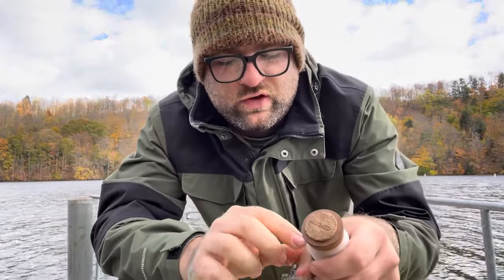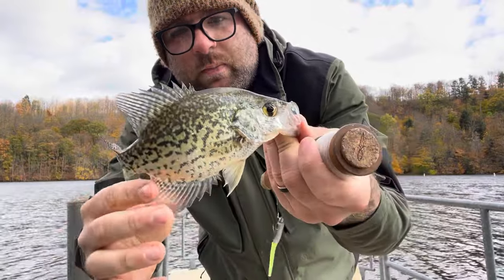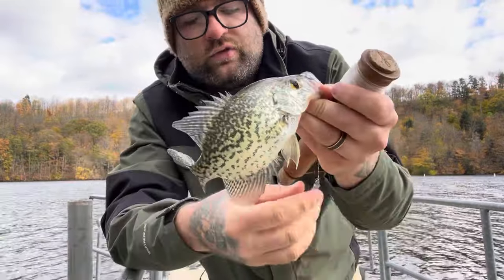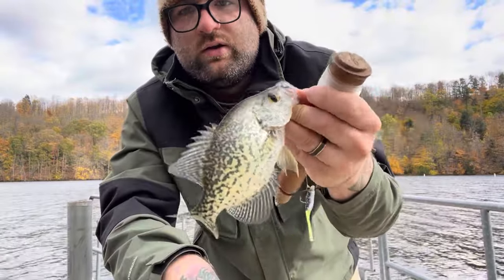I'm casting and just very slowly retrieving after it sinks for about 5 seconds. Tells me they're 6 to 8 feet deep and I'm just moving it real slow. So it's just barely swimming through the water, and that's when they're striking it. So I think I've got it figured out. Let's see if we can get any that are a little bit bigger.